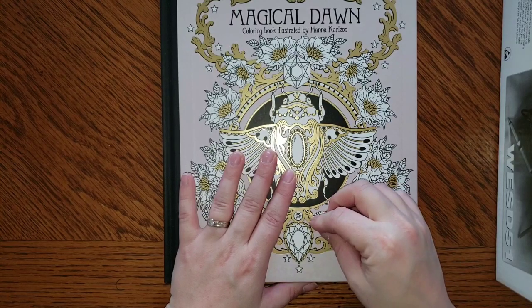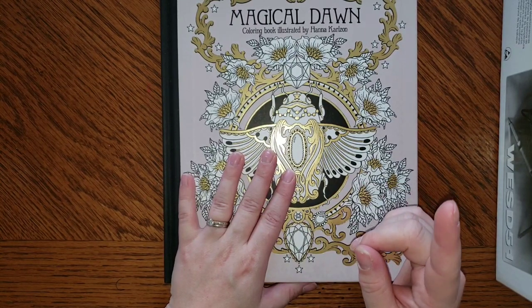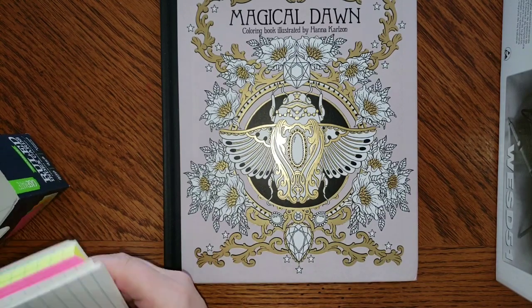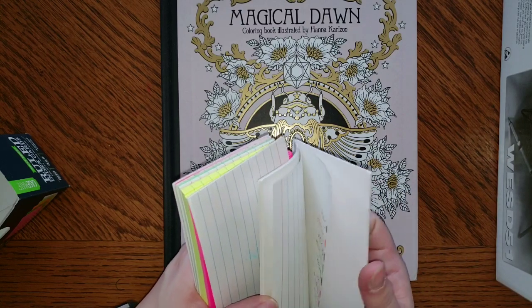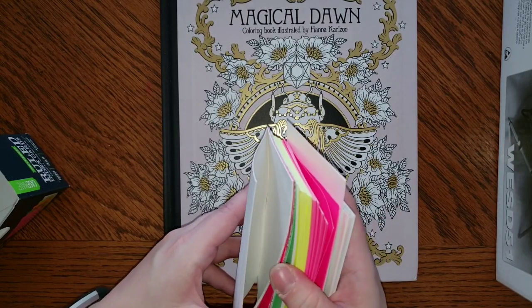But that's what I used to really be into. And then I started getting into Zentangling, which I still do. I love to Zentangle. Let me see if I still have an example kicking around over here. So I bought these flashcards with the sole intention of just doing some quick little artwork on them.